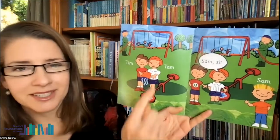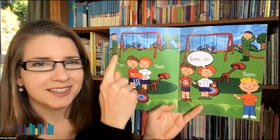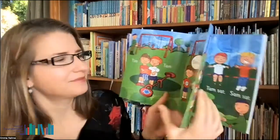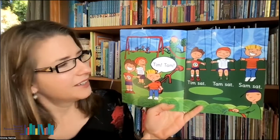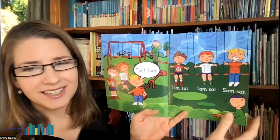And then we've got Tim and Tam together are now pouring water onto the seesaw. And this gardener's busy up the back. And they say, Sam, sit. Here's Sam. He says, Tim, Tam. And they're having a good old giggle at him. And they decide they're going to go on the swing. So Tim sat, Tam sat, and Sam sat.